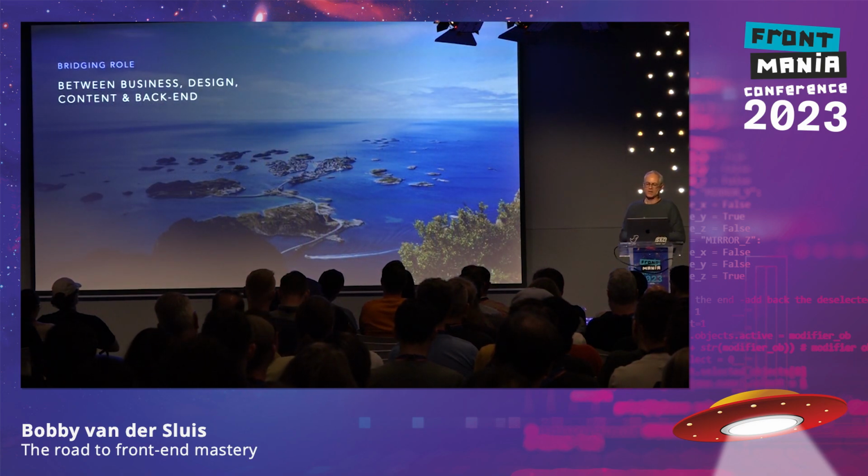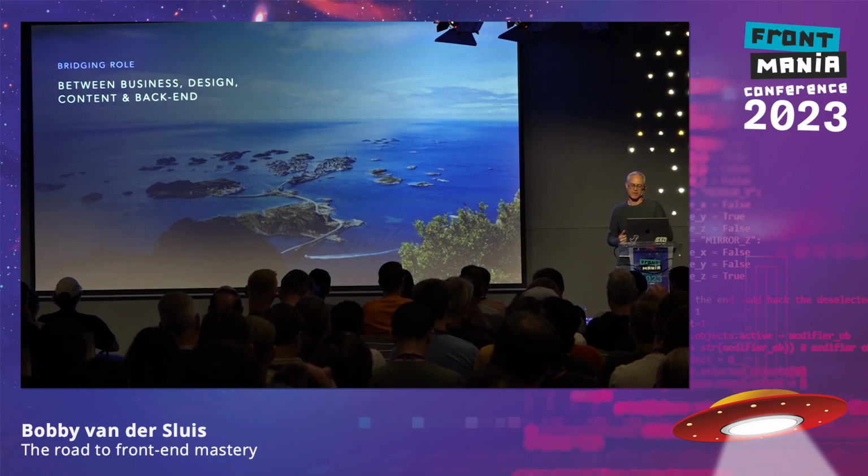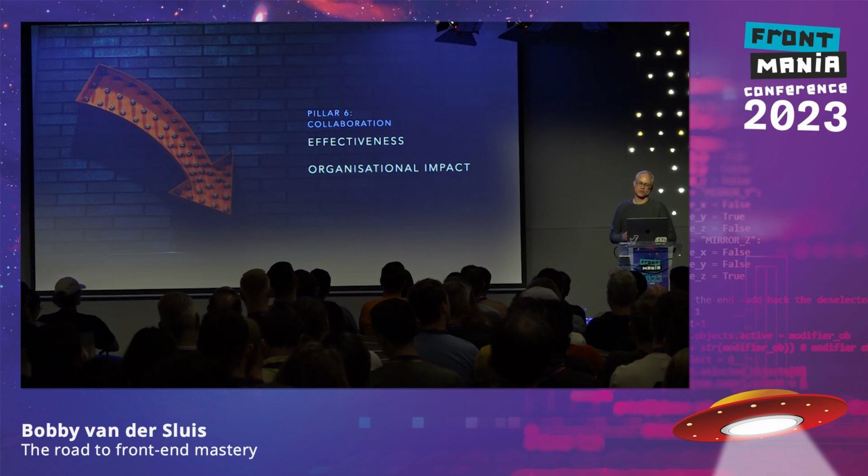Like this little island in the middle of this picture that's connected by bridges, we naturally find ourselves in the midst of multiple disciplines. And this is a huge opportunity, because collaborating with other disciplines is literally about building bridges. Improved collaborations usually result in better products and a more fun process to create them. And it will allow you to have more influence on decision making and deliver more impactful work. So to summarize the sixth and foundational pillar, collaboration skills are all about your effectiveness inside and across teams. They enable you to grow your organizational impact.